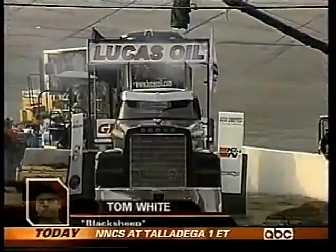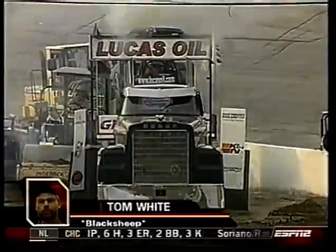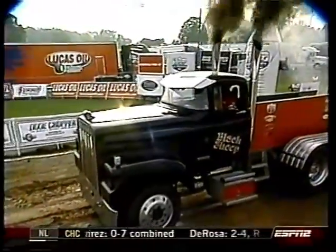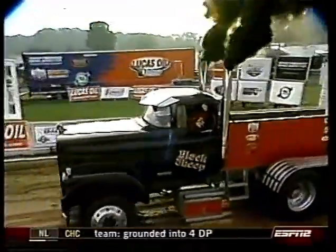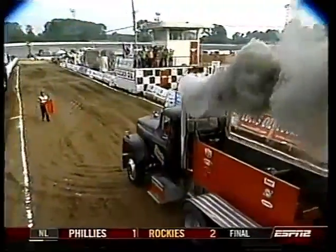It's a great-looking ride. You saw all those 100-pound weights stacked up on the rear end. Want to get that weight back there to that hooking point to make sure once the sled is fully engaged, that box is topped off, that they've got it where they need it. And problems right off the bat for Tom White with the Black Sheep.